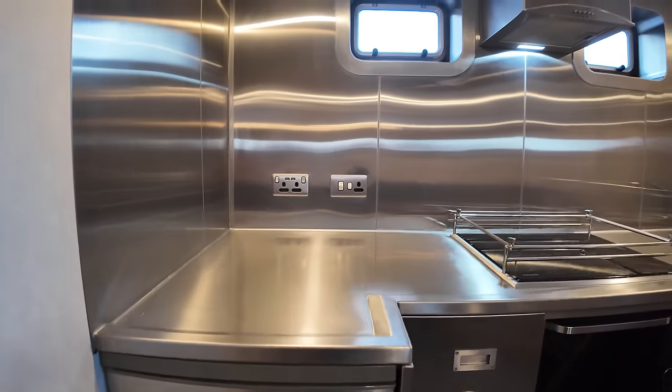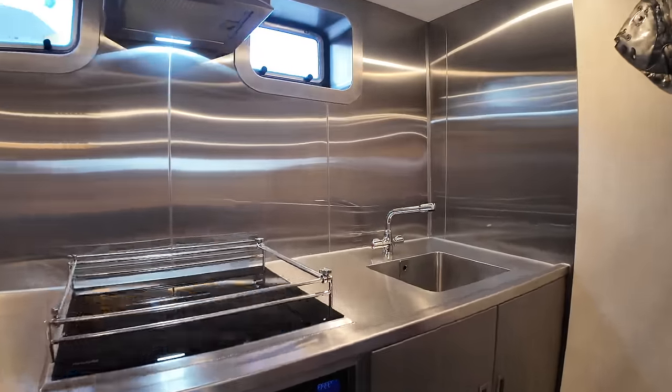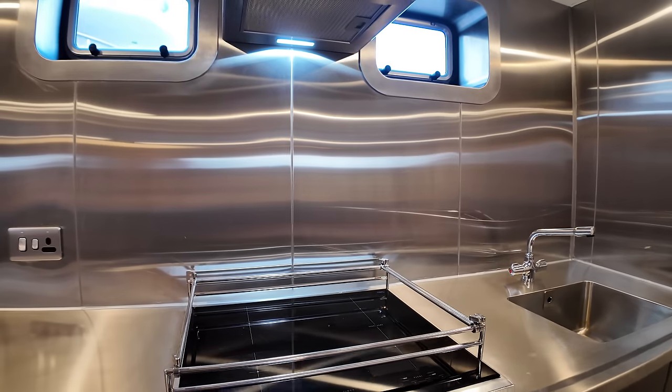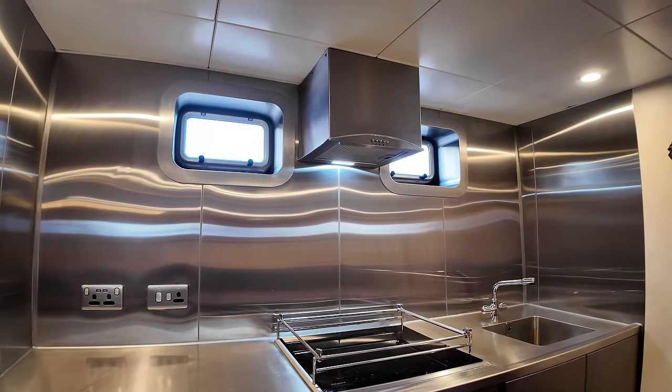Yeah, lots of space, so you can do all your meal preparation. You do have something to grab onto as well over here, just in case you do happen to be going through the lumpy stuff. But yeah, I like this. A nice, simple, elegant layout.